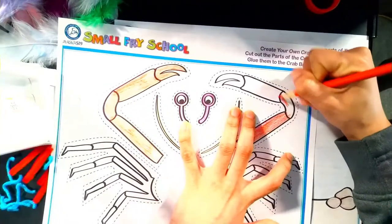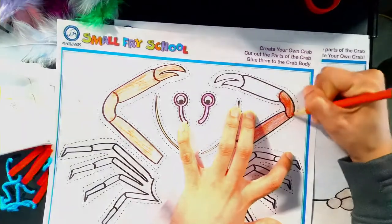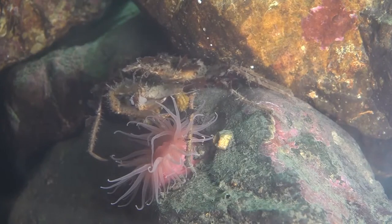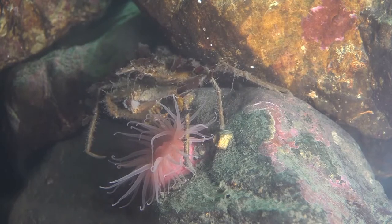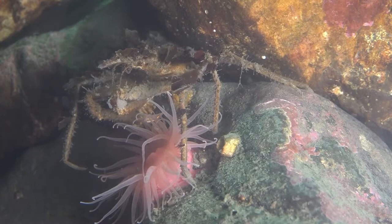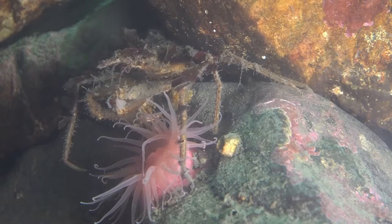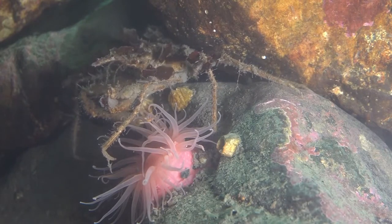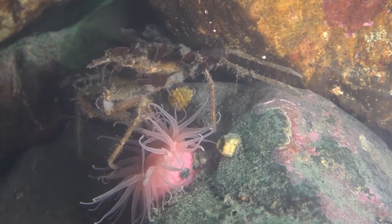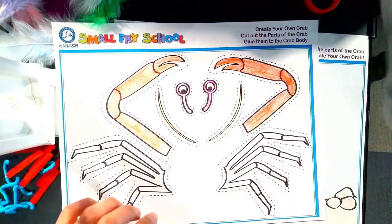And decorator crabs are really cool. So we didn't get to see it, but I do have a video of it to show you about why it's called a decorator crab. Can you see the crab? He's right there. And he has seaweed or algae all over him. So he uses his claws to tear apart little pieces of seaweed, and then he puts them all on himself. And he does this so that he blends in with his environment in his home, so that he camouflages. That's a fancy word, I know.